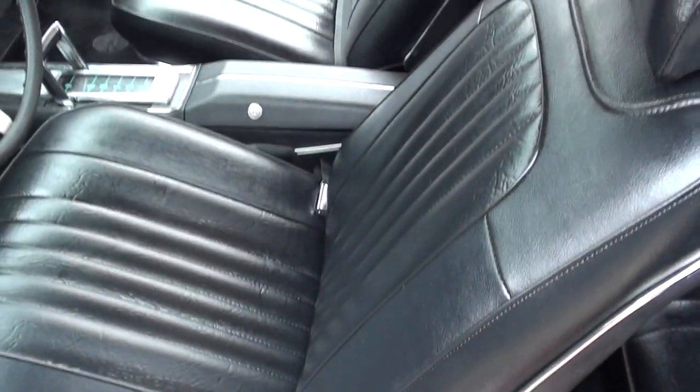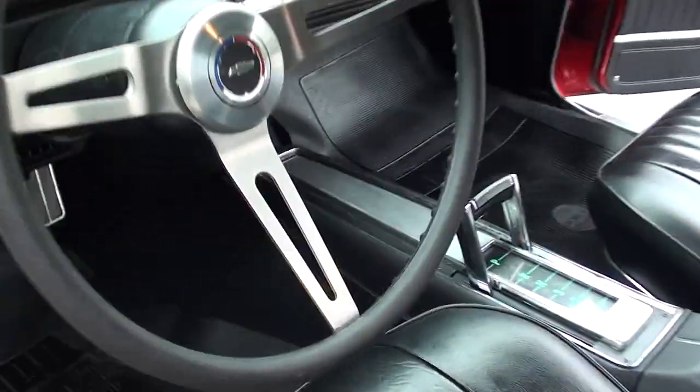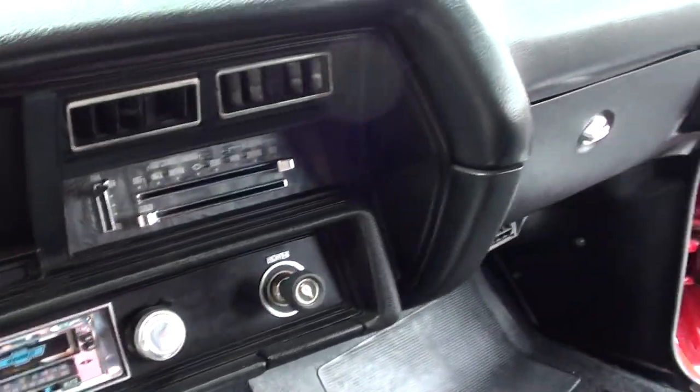And of course, there's the big kicker, the bucket seats with the console. That is what everybody wants. Headliner's nice. Sports steering wheel. It's got the factory dash, 76,031 on your odometer. They put the aftermarket radio in there. I know the owner's manual's in the glove box.